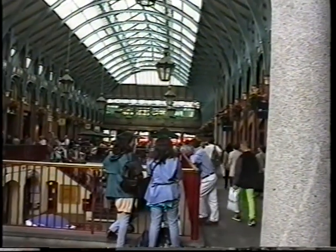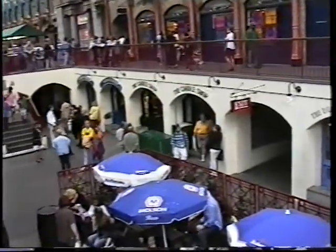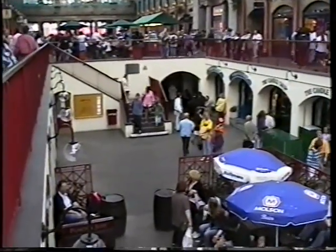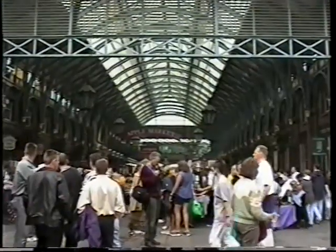This is just one hall, lower level, one section, another hall, and another.